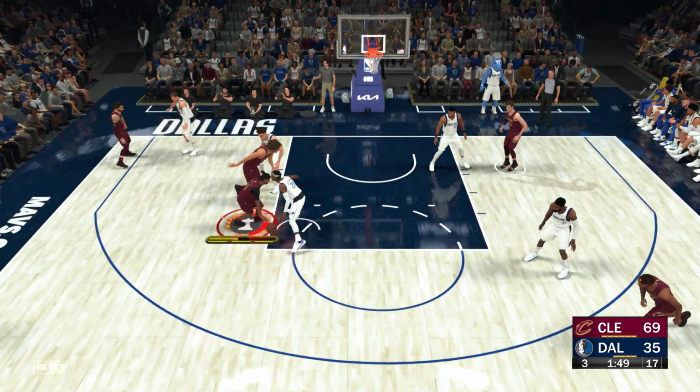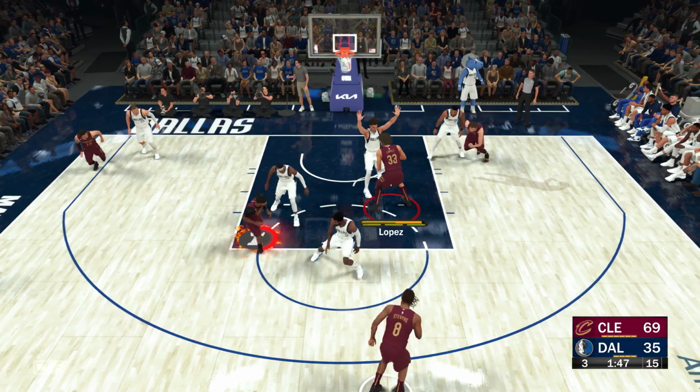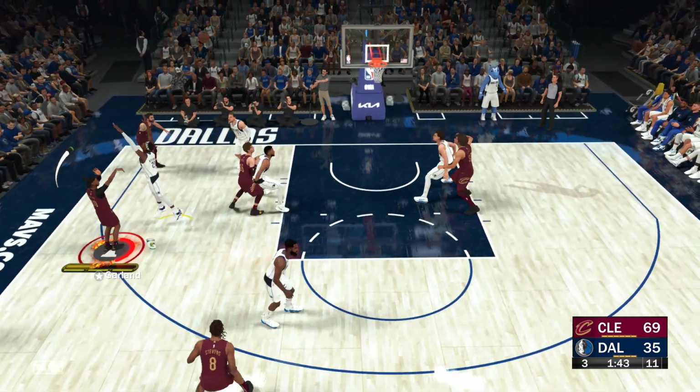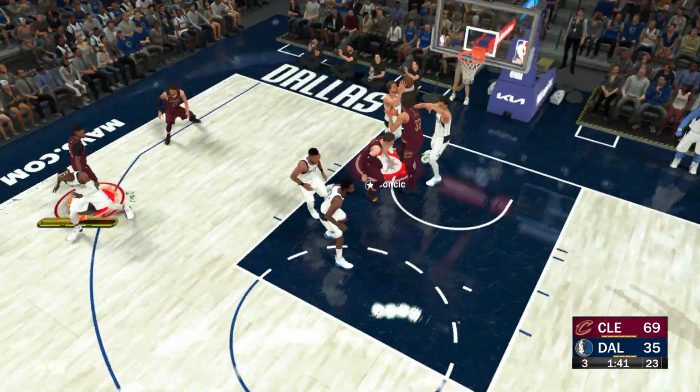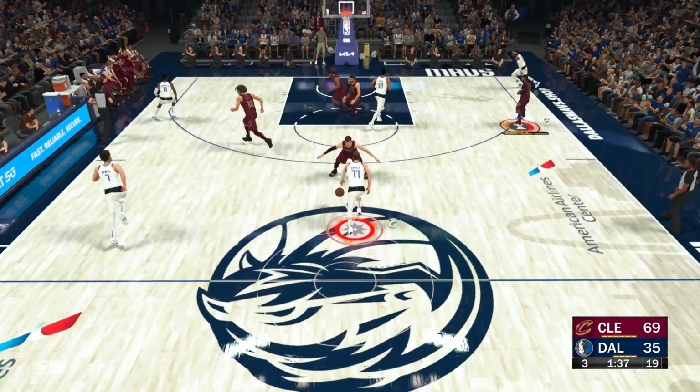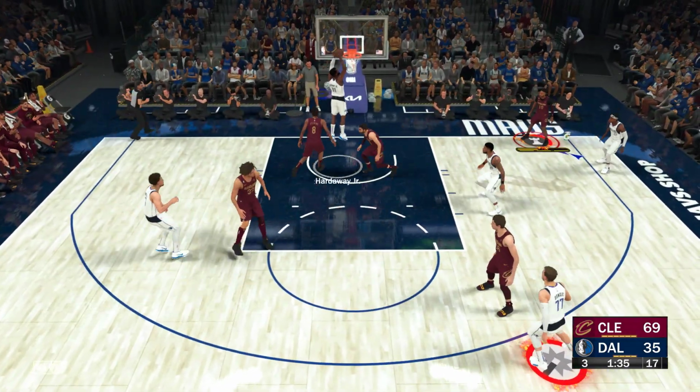Powell, he's checked in for Dallas. Ntilikina comes in for Green. And the Cavaliers will go for a different look here. Lopez, he's checked in for Jarrett Allen. Osman comes in for Evan Mobley. Stevens is checked in for Okoro. And Rubio is subbed in for Donovan Mitchell.